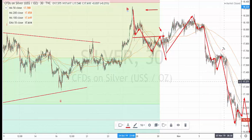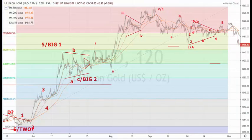I'm expecting a very solid rally on silver once this decline is over. I think it'd be stronger than the one we've seen so far. Should be a third of a third. Same goes for gold. Both these are possibly very attractive entry points that you don't want to miss really.